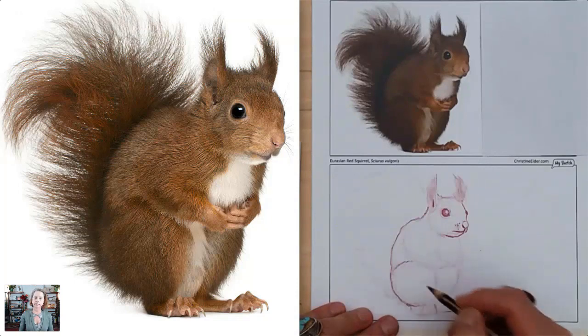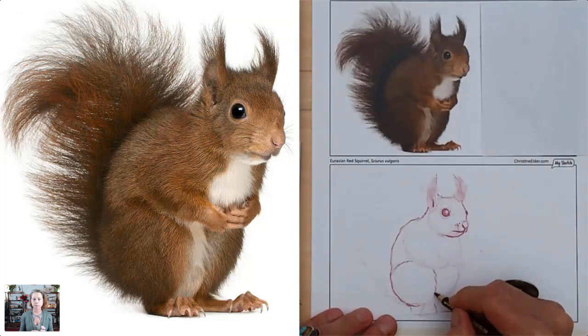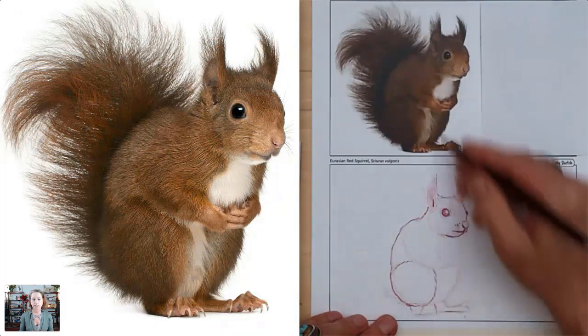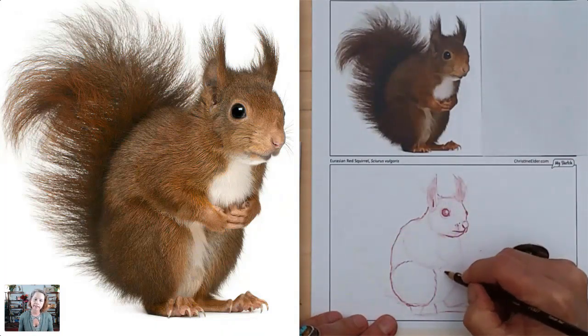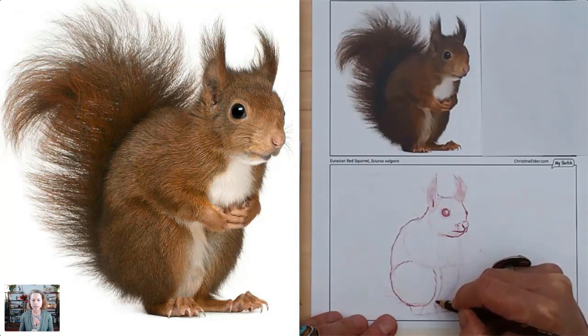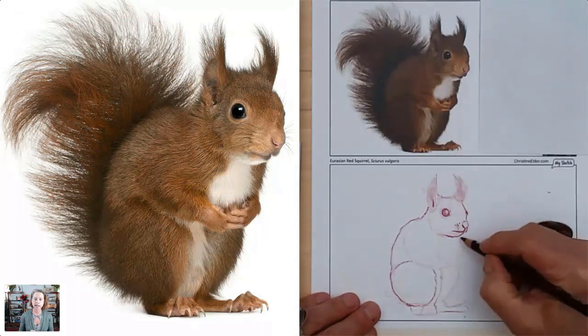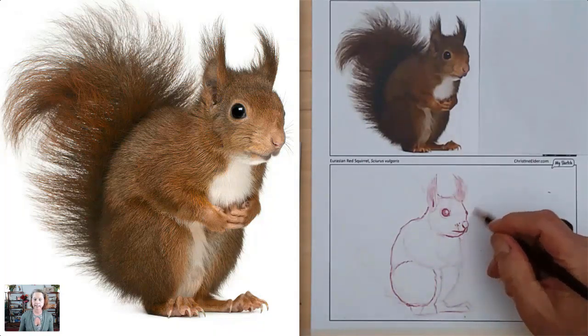And then the rest of the rump, and imagining the knee right there. And there's two colors. The white I'm drawing now is his belly hairs, which are all white. Lots of rodents aren't colored on their bellies, like my pet rats.